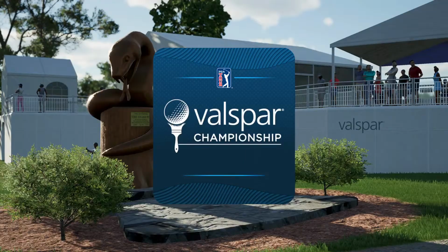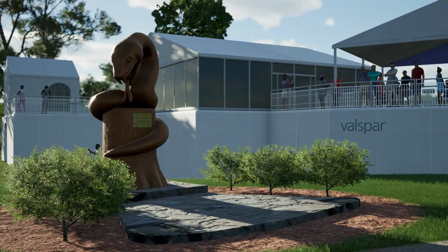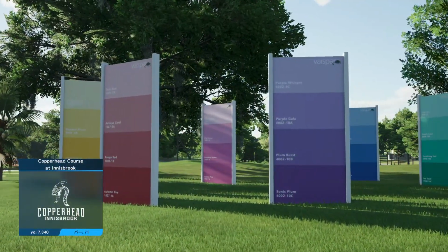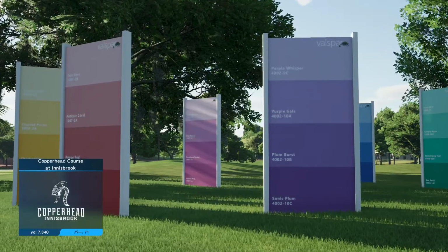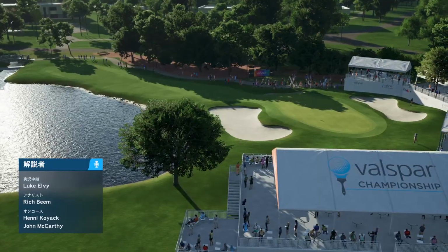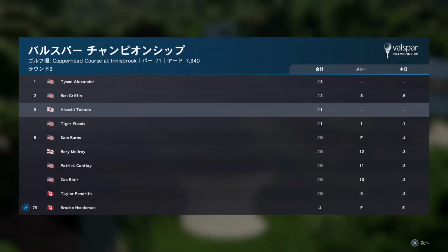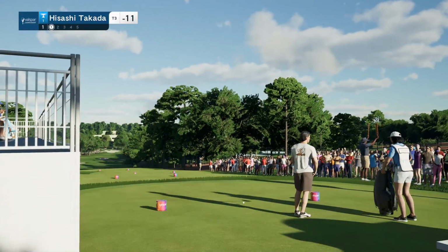Let's head out to the course for the third round of this event. Luke Elvey alongside boothmate Rich Beam. As always, it's great to have you join us. Taking a look at the leaderboard now, and our featured player is in third spot. Let's see if he can move up in today's round. We head down to the first tee now.